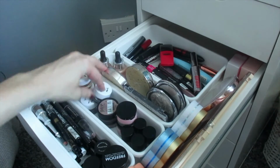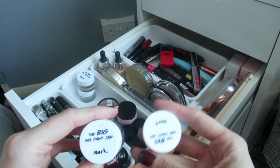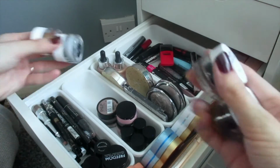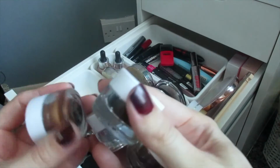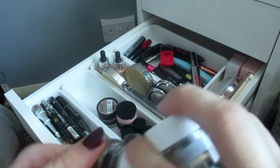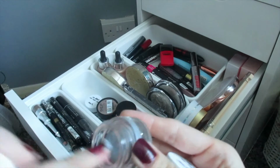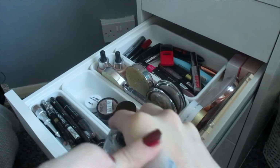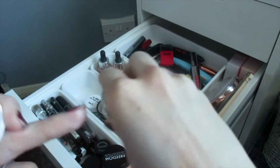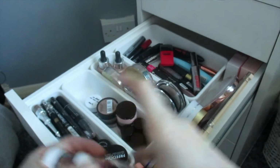I then also have, which I'm so gutted about, the MAC Big Gel Paint Jar. These weren't described as eyeliners in the brochure at all. So I've got the whole set thinking they were eyeshadows, when in fact they are very liquidy eyeliners. I mean, this one's a black, so you can't really tell. They're just so creamy. And I really wanted to use these as an eyeshadow, but I don't think I'm going to be able to, which I am quite disappointed in.